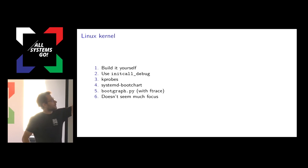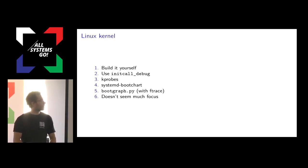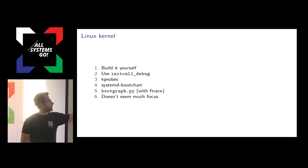There's a Linux command in it called debug, which shows you the initialization time of all the modules. The systemd boot chart also shows you how long certain modules took. With kprobes, certain devices are also now profiled and instrumented. And from Intel, there is a PM-graph project, which has a script called bootgraph.